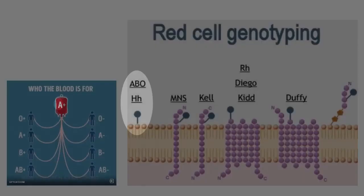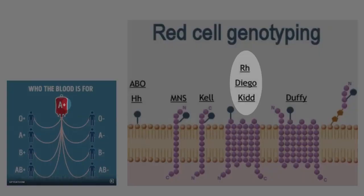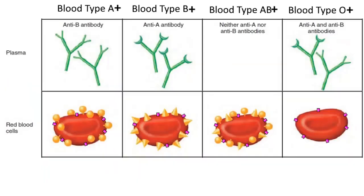Now that we've hopefully cleared up the ABO blood type, let's talk about the RH system. The RH blood group system is one of those 36 known human blood group systems. It's the second most important after the ABO blood group system. It contains 49 defined groups of antigens. The most important ones are D, C, and E. But the only one we really care about is the RHD status.